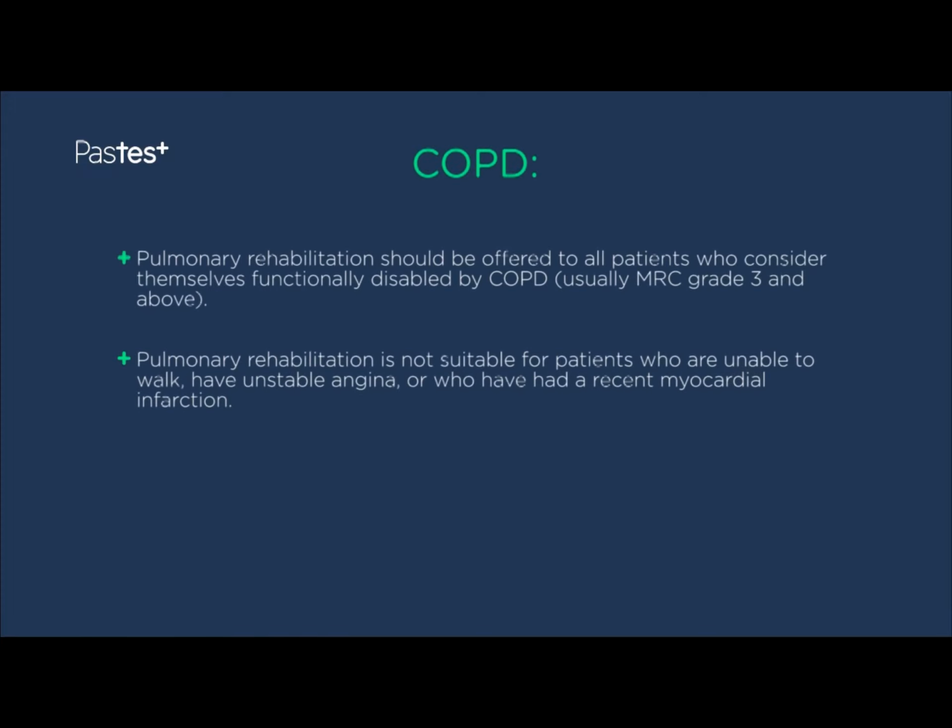I'm going to come back to pulmonary rehabilitation now for a bit. So when would you offer patients pulmonary rehabilitation? Well, really, it's anyone who's breathless. So anyone whose breathlessness is impinging on their daily activities should be considered for pulmonary rehab. Obviously, it's not suitable for patients who are unable to walk, have unstable angina, or who've had a recent MI.